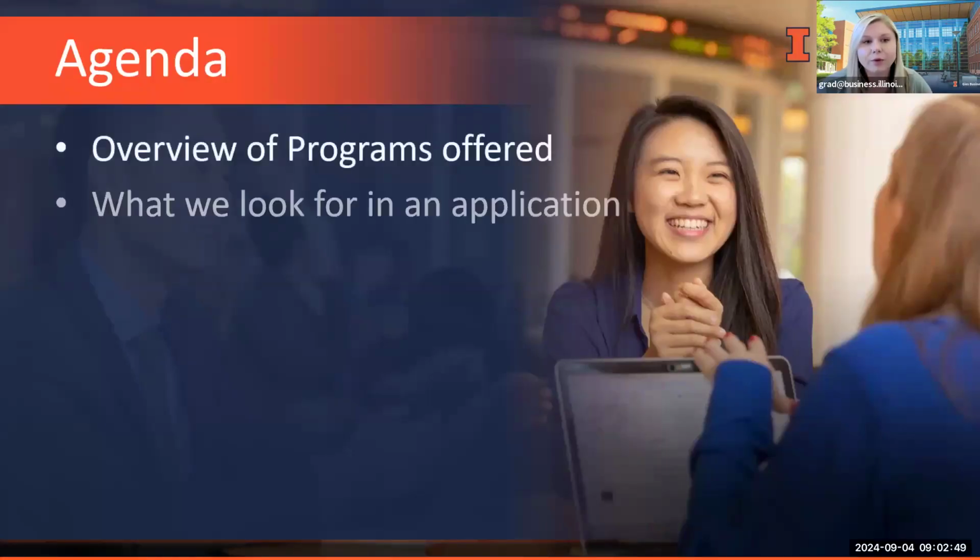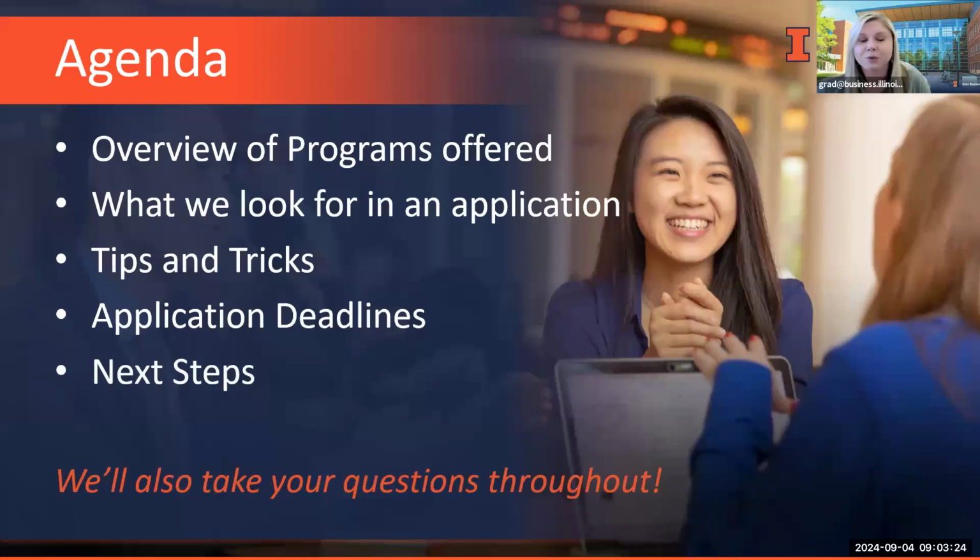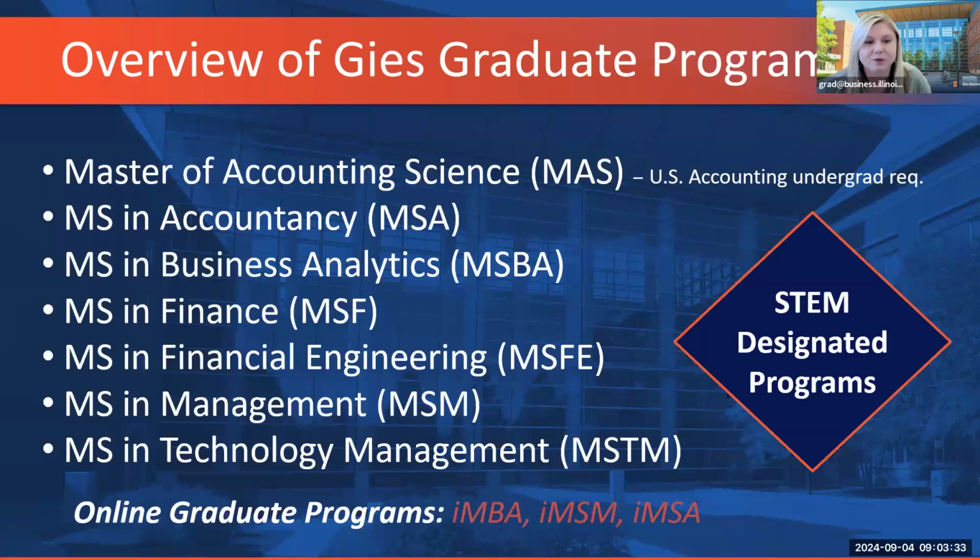But to give you an idea of what we're going to be talking about today, we're going to briefly skim over the programs that we offer here at Gies. So you'll have a really good idea, hopefully after we finish, of maybe which program is the best fit for you at the end of the day. And then we're also obviously going to be discussing what we look for in an application. We're going to be discussing some tips and tricks for how to apply for graduate school. And then some application deadlines. Obviously, those are very important whenever it comes to looking at graduate schools and graduate programs, some next steps. And then, of course, as I mentioned, we will be taking your questions throughout. So again, if you think of anything as we're going through, please feel free to put those in the chat bar and Brian will get to those as we're going through.